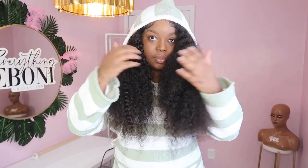It's a hoodie and you can adjust it, but this is so comfortable and cozy. It feels like I have nothing on, you guys. I absolutely love this piece. It has a lot of stretch.